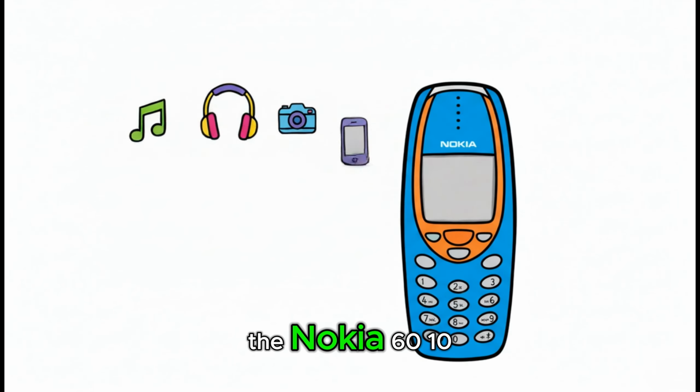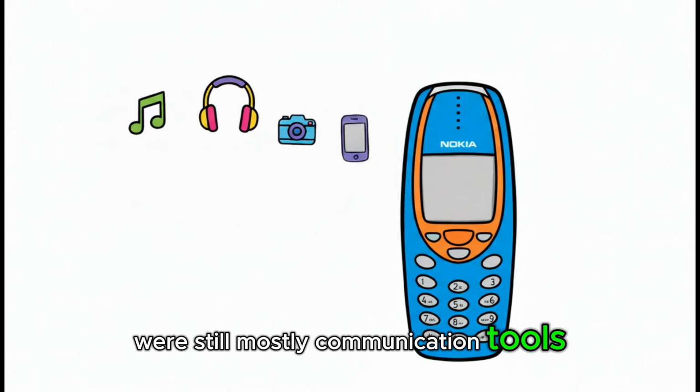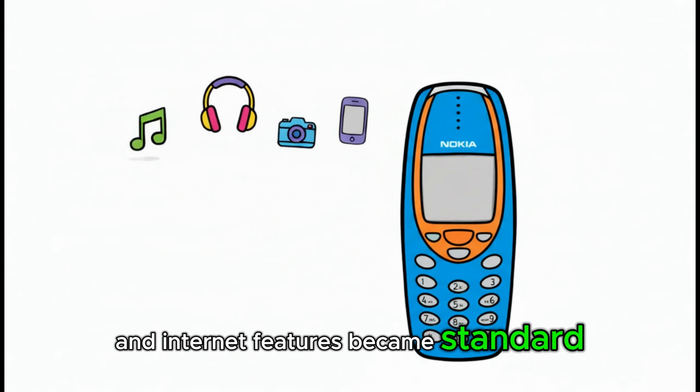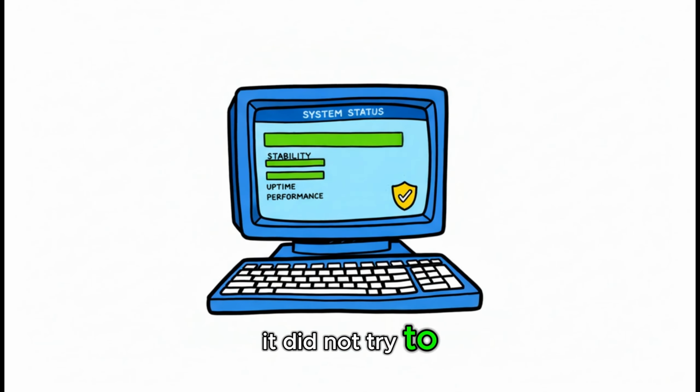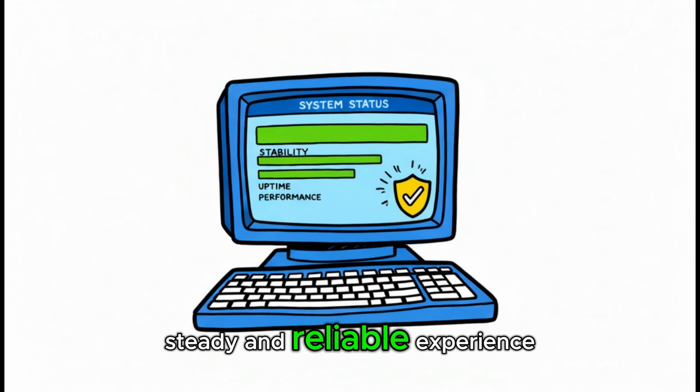features. The Nokia 6010 came from a time when mobile phones were still mostly communication tools, before cameras, music players, and internet features became standard for everyone. It did not try to be flashy or advanced. Instead, it gave users a steady and reliable experience.